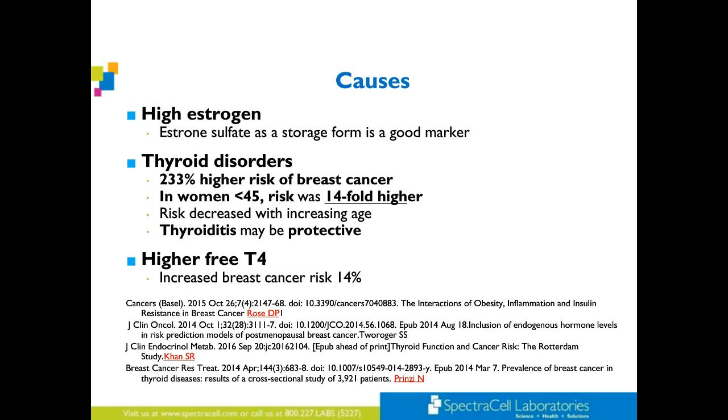Thyroid disorders are highly correlated with breast cancer, at 233% higher risk in one study. And in this one study in women below 45, a remarkable 14-fold higher risk associated with thyroid disorders. However, this particular research suggested that thyroiditis might be protective. Now, a common theme tonight is going to be this next component: higher free T4 increased breast cancer risk. So I came across study after study confirming that. Let's look at the first. We'll get to that in a minute.